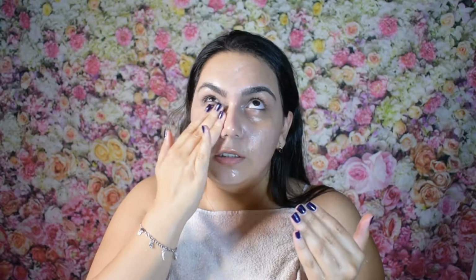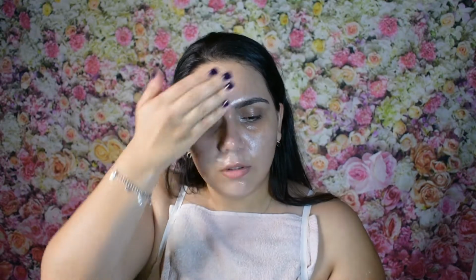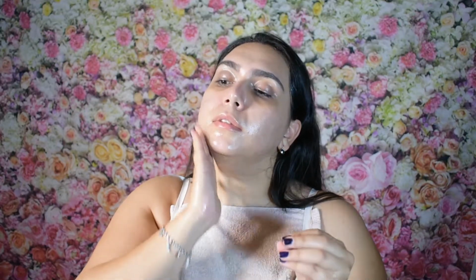You see all this? It just smudged it around. It's on my hand too. I'm not going to touch this one. I know this is not how you wash your face. You should wash your face more gently, but we're here to test products, okay? I forgot I have lipstick on. Okay, no, sorry, I'm not touching that side.